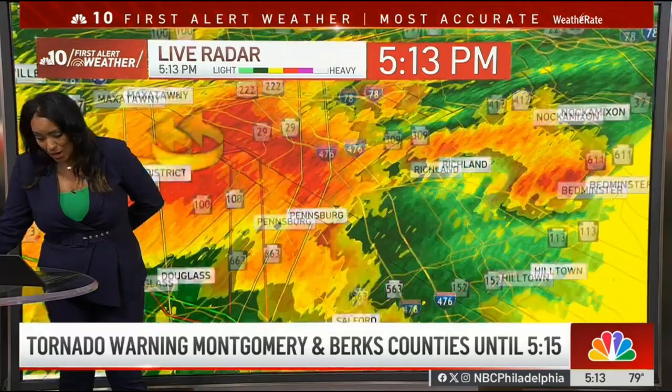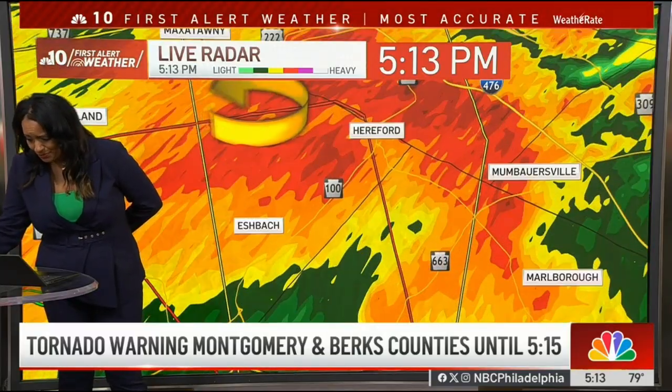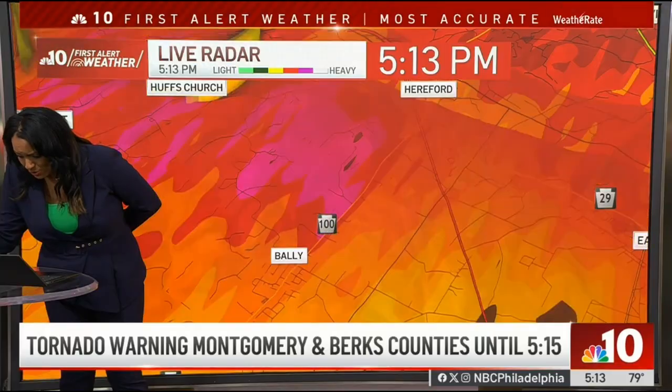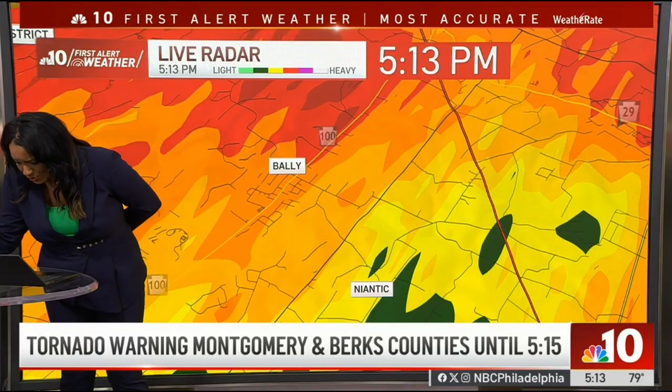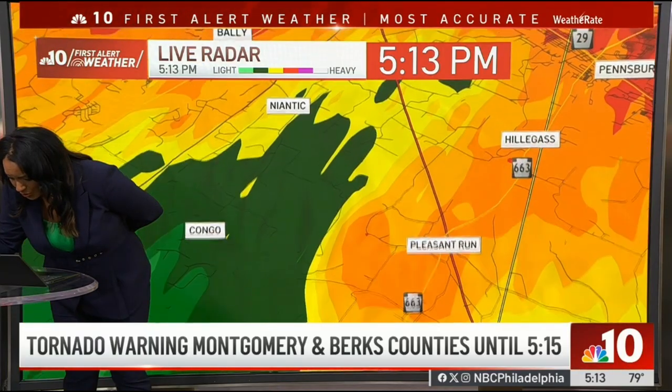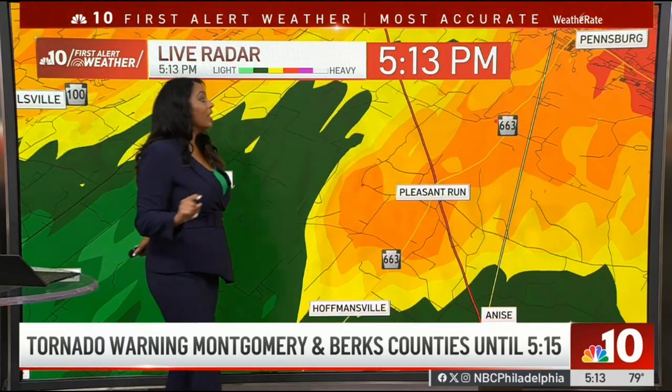So again, we know that you're dealing with heavy downpours over areas like Hereford, closer to Valley, down towards Route 100 here, Neatic. Then we'll show you towards Pleasant Run. And Brittney, sorry to interrupt you here.